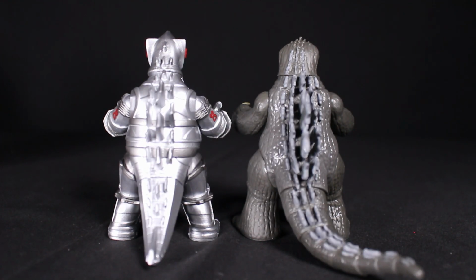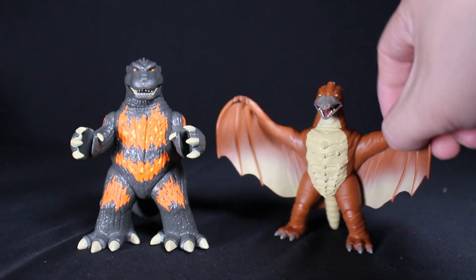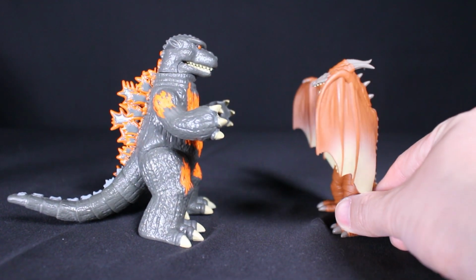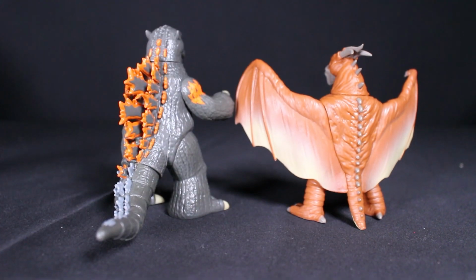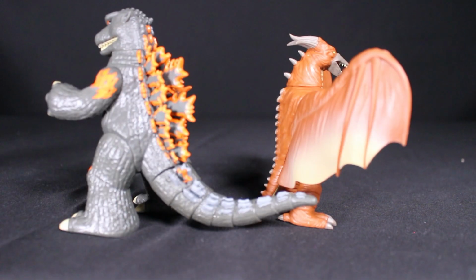Looks good. This Mechagodzilla I think is one of my favorites. Of all the Vinimates, Mechagodzilla is my favorite because I really love that coat of silver they chose, and then the red and the yellow, really beautiful color choices, and just the design, it looks so good in this Vinimate form.